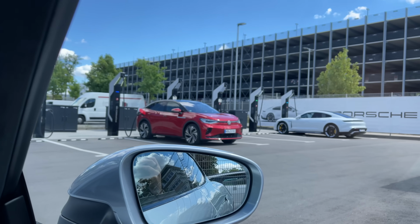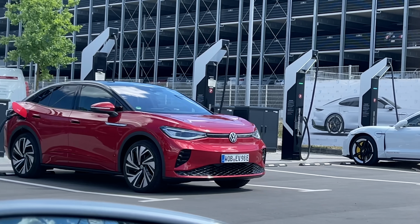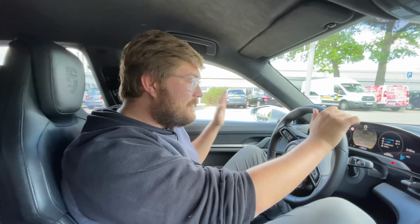Maybe we should show them. We're inside the walls at Porsche. This is like an internal parking plaza at Porsche. Just massive 350 kilowatt chargers like in every parking lot. It's awesome. Anyway, we got to go drive this Taycan and rip around.